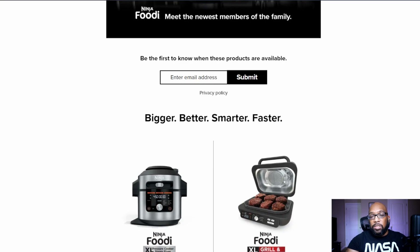Now, the next Ninja Foodi product that I know a lot of people love is the Ninja Foodi Grill. The next one in that line is going to be the Ninja Foodi XL Pro Grill and Griddle. This has the tagline, the XL Pro Grill and Griddle that sears, sizzles, and air fry crisps. Now, I don't really know what to think about this right now because of the griddle aspect of it. The big thing on my wish list is that if it is going to be a griddle, I want a heating element on the bottom of the unit.